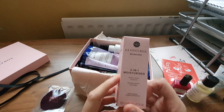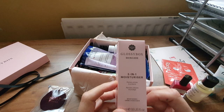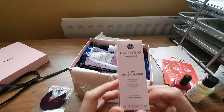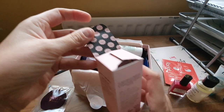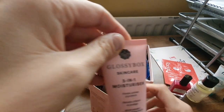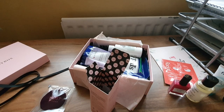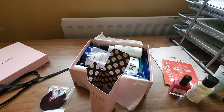What's next? We've got the Glossybox Skincare 3-in-1 Moisturiser, plumps, primes and protects. 50 mL, 1.6 fluid ounces. Open the... Oh! The box is just so nice. Pink box, and inside it's got the Glossybox logo. So I think I'll have a sniff of this as well. Smells clean and fresh.